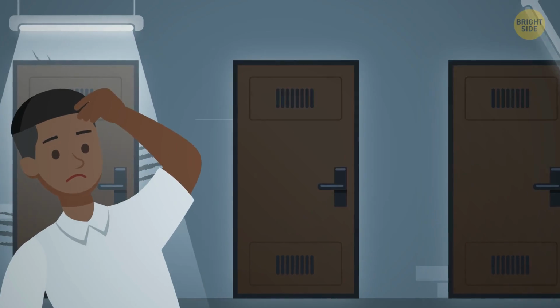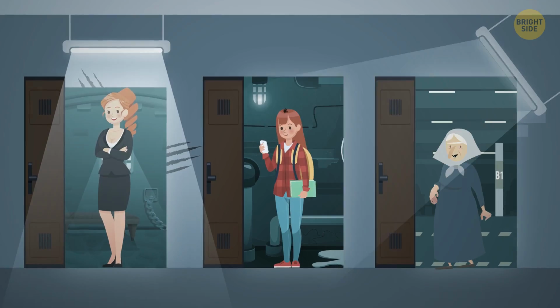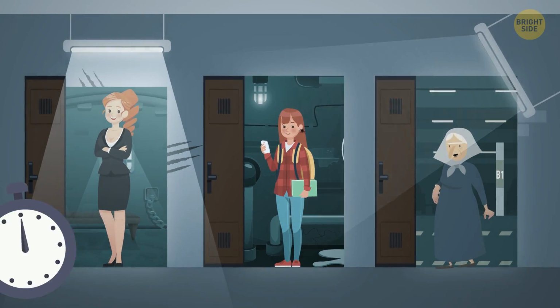Bob woke up in a creepy basement with 3 doors. There was a woman behind each of them. Can you help Bob find a safe way?